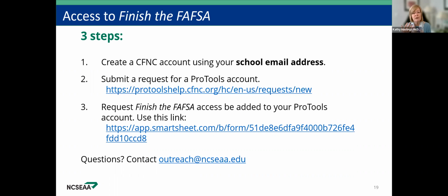Alternatively, we are really trying to work with our school districts to update all the authorized users in their district. So if you are a district leader or if you work with your district leader, they can reach out to us at outreach@ncseaa.edu for more information on how to do that.